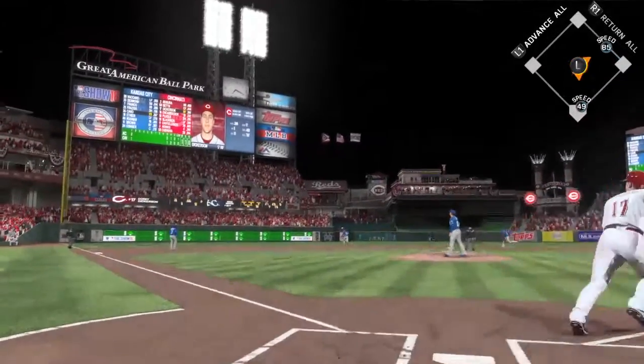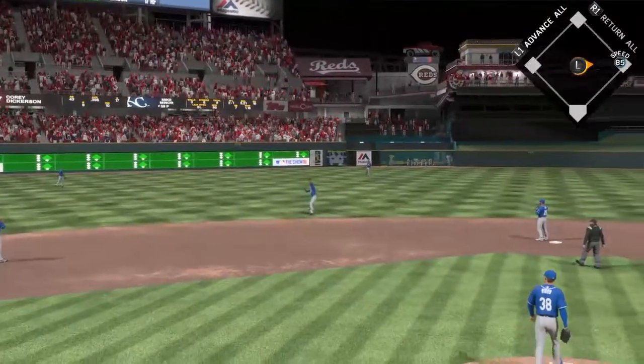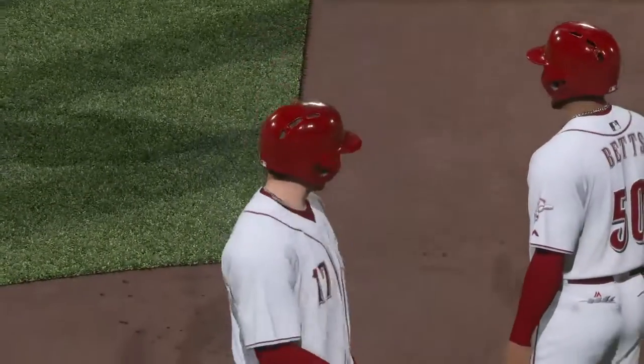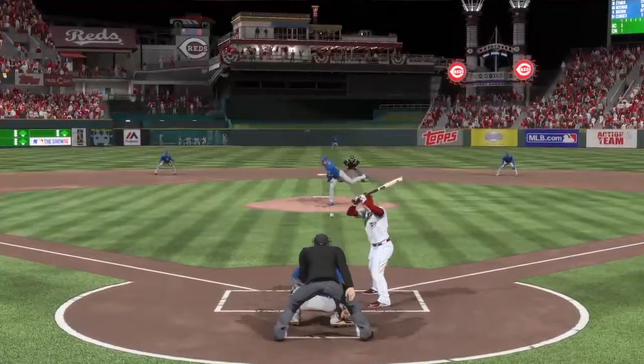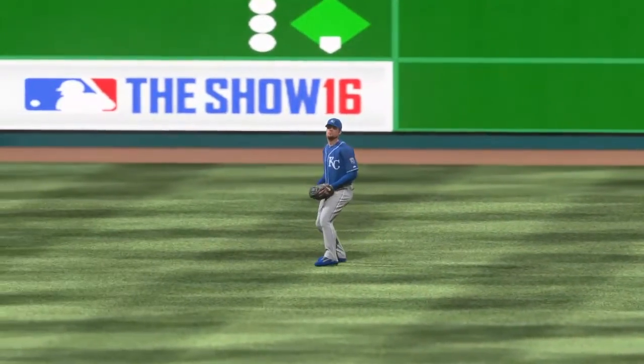Hit in the air to left. Moving under it, Vaccaro. One down. And you'll see where this pitch is. It's up, but it's up far enough that he can't quite get on top of it. And he winds up lifting a lazy fly ball.